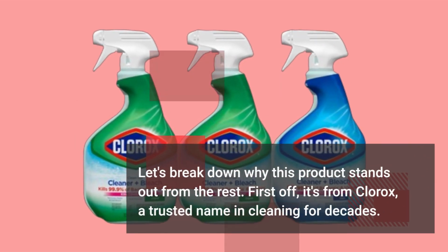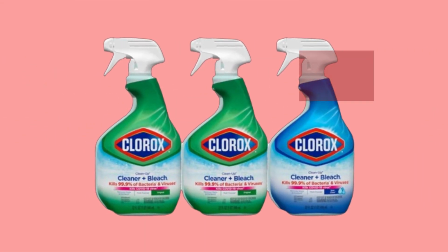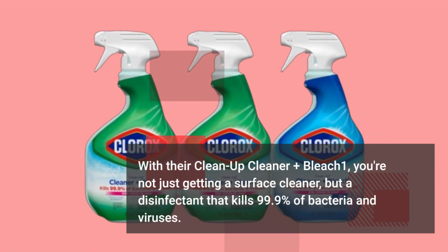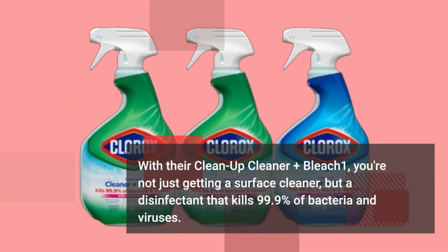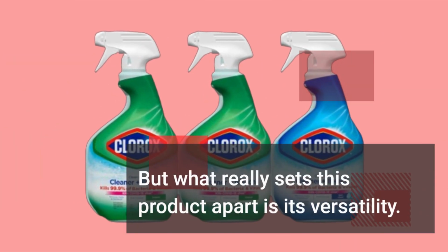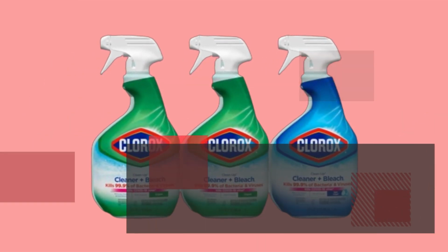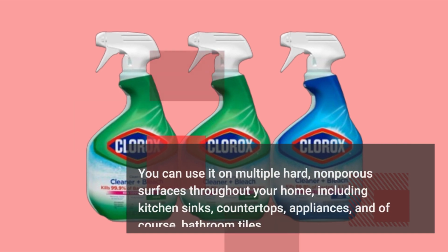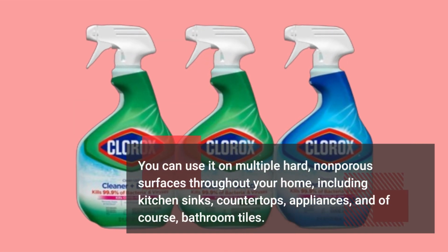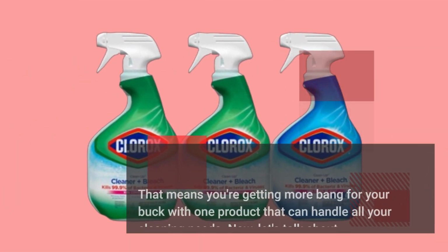First off, it's from Clorox, a trusted name in cleaning for decades. With their Cleanup Cleaner plus Bleach1, you're not just getting a surface cleaner, but a disinfectant that kills 99.9% of bacteria and viruses. But what really sets this product apart is its versatility. You can use it on multiple hard, non-porous surfaces throughout your home, including kitchen sinks, countertops, appliances, and of course, bathroom tiles. That means you're getting more bang for your buck with one product that can handle all your cleaning needs.